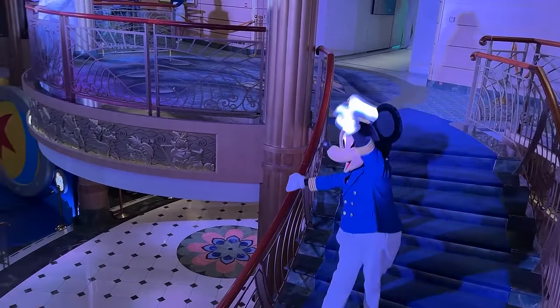And then right here is called the Walt Disney Theater. They have different shows there during the day, and they are hilarious and fun and amazing.